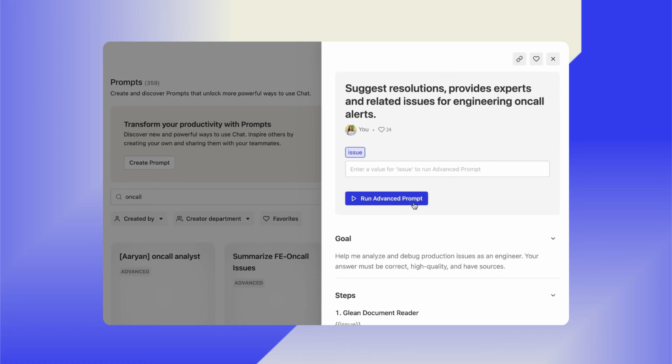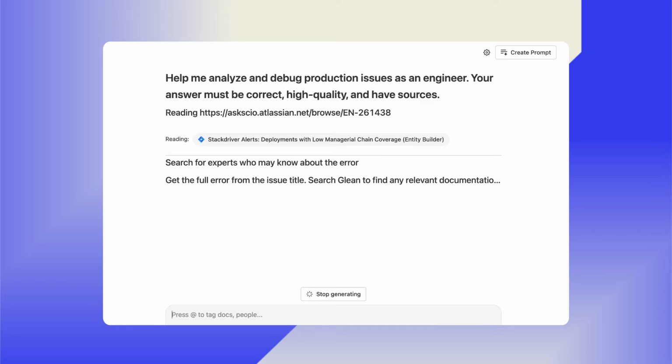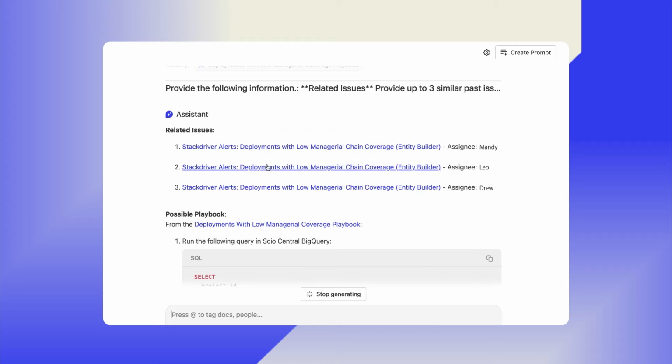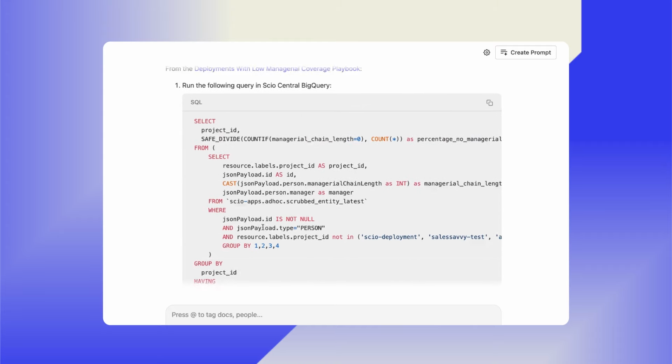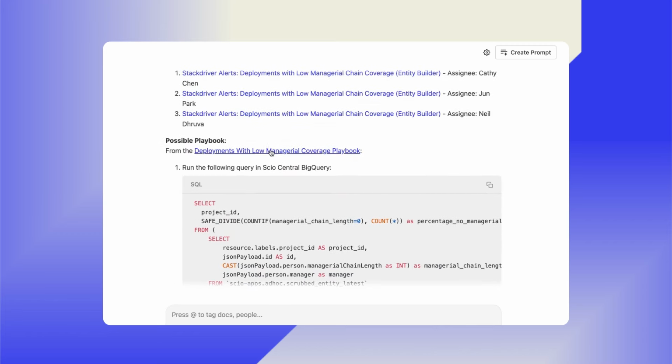All right. So when I open up the prompt, all I have to do is add a Jira ticket and click run. I get key information like related issues, possible playbooks to resolve the issue. And then if I have additional questions, I can see a list of experts too. I can click on the playbook to learn more. I can also add a comment to Jira with this information, and it's all in Glean.